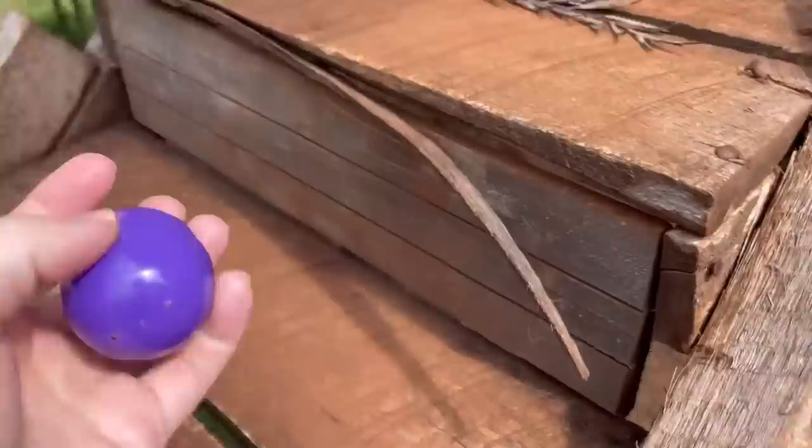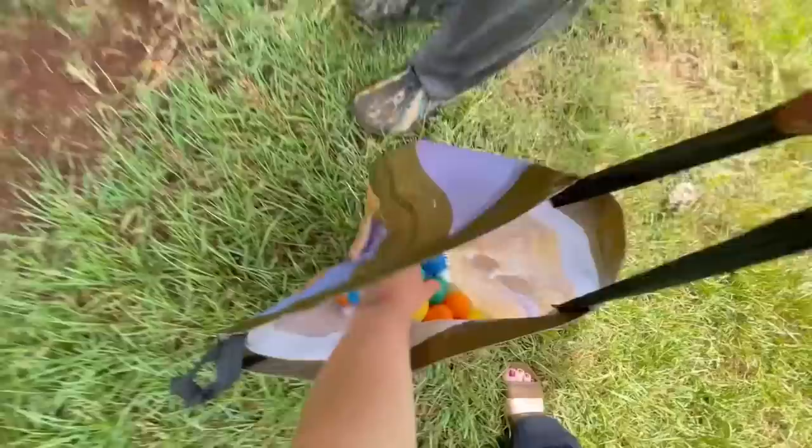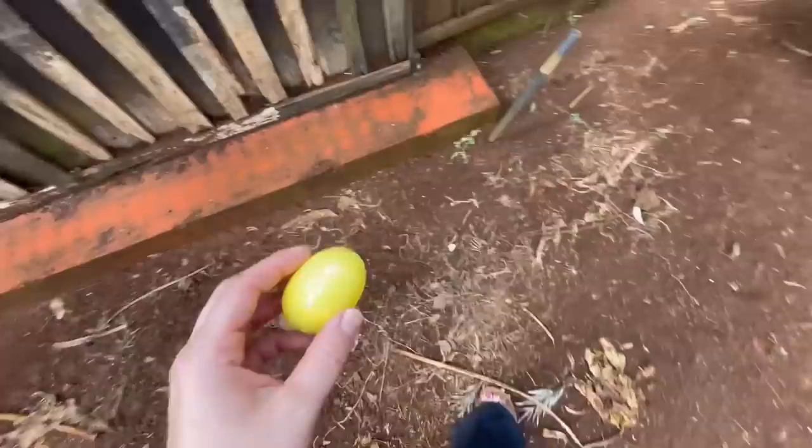One like that. I think we should put some inside the house. Clubhouse. I think we should do all this area and then down to the grill spot.